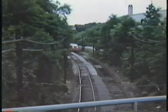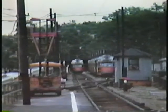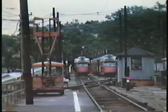An outbound car west of Reservoir Station. The Upper Reservoir Yard. An outbound car approaches the Reservoir Station platform. The Lower Reservoir Yard and Reservoir Car House.